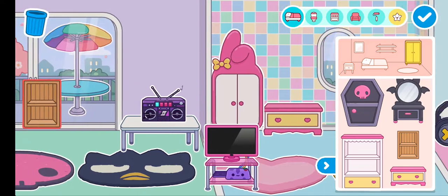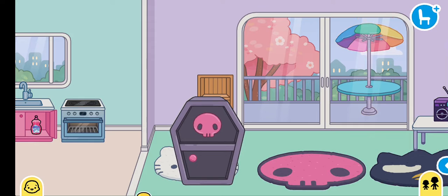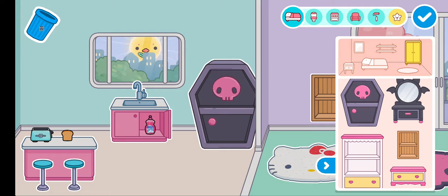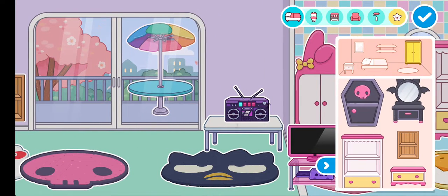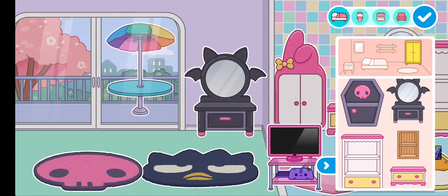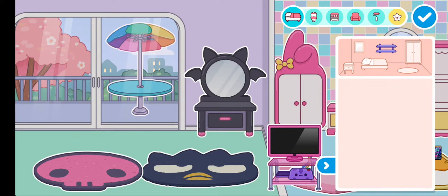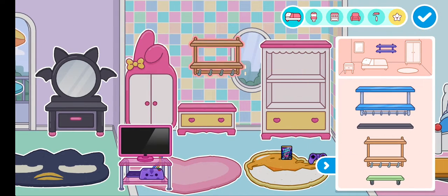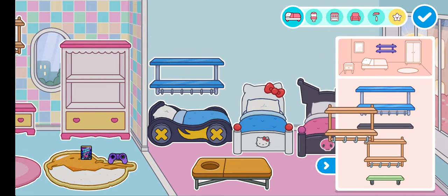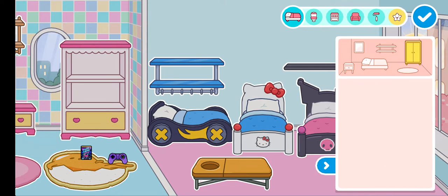Cute and beautiful. And we even got this. What is this? I think this is her coffin closet, I guess. I'll put it here. Look at this. We even got this bat thing. Wow! I didn't know this. And what do we have? We got this shelf. This shelf, not for the car, I guess. We got this thing. Wow, cute for the black bed, I guess. And what else do we got?